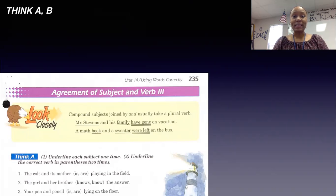times. All right, just a little hint, you're going to come across a number of compound subjects. Remember, they're always plural. So let's look at number 1 together. The colt and its mother is or are playing in the field. Yes, it would be are because you would need a plural verb to accompany a plural subject. Very good. Look at number 2 with me, please. The girl and her brother knows or know the answer. They know the answer. Excellent.